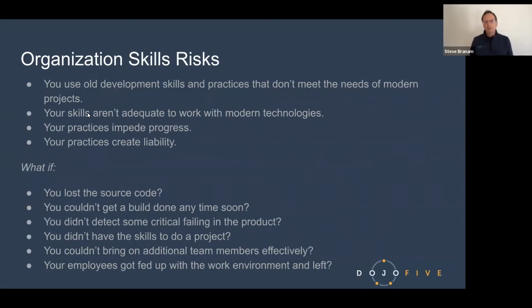So let's look at some of the organizational skills risks. You might be using old development skills and practices that don't meet the needs of modern products. So those things that I went through. You might not have the skills in-house that are adequate to work with modern technologies. And your practices may actually impede progress, so you're slowing your work down trying to get it done. And further, your practices may create liability for you as a company.